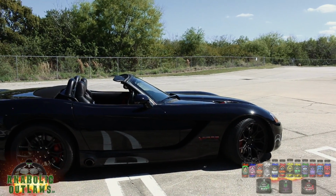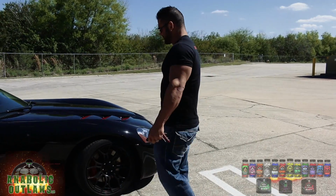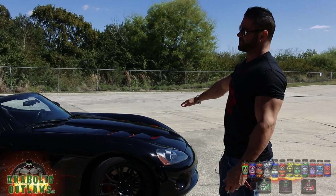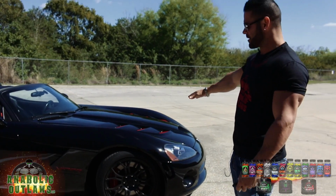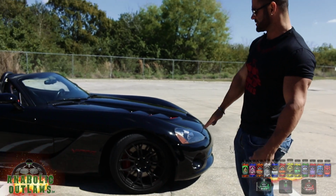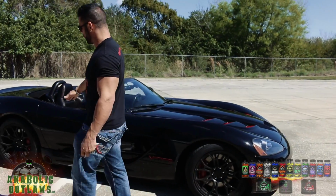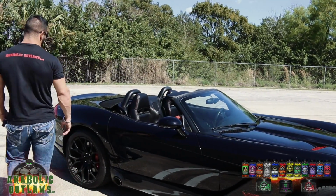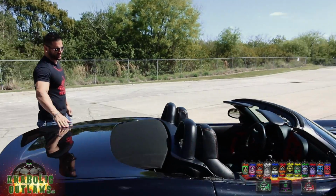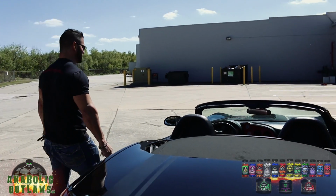What I've done with this is I've actually done a lot to it. I've replaced the hood. I've replaced the vents on top, so it has the same hood as a Gen 4. I've also gone ahead and replaced the rims. These are actual Gen 5 rims that I put on the car. I did the matte black racing stripe just to give it some custom look to it. I think it came out pretty good.